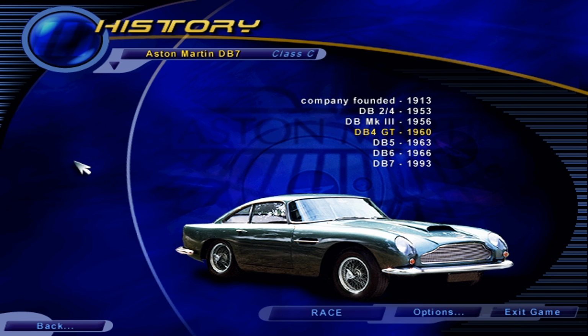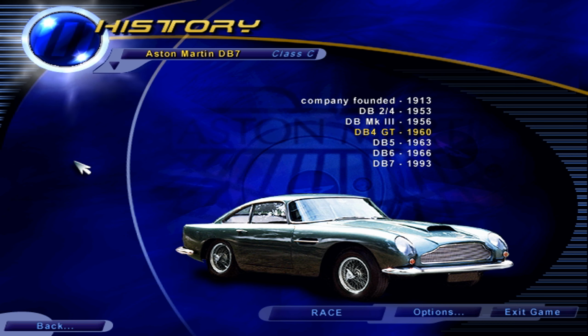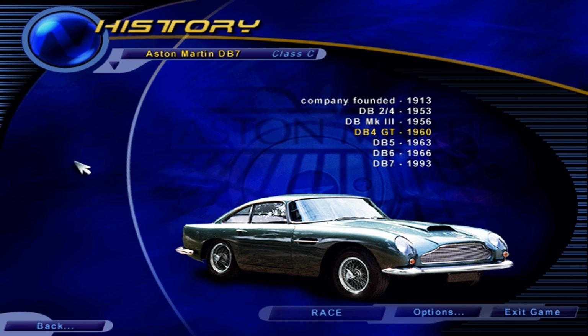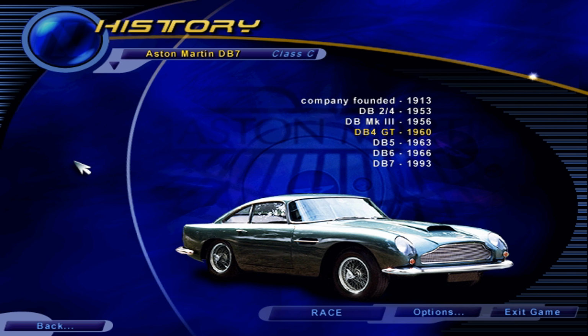Current models include the fast and prestigious DB7, available as either a coupe or a convertible, and powered by a 335 horsepower supercharged twin-cam 6-cylinder engine. Other models include the Vantage, with its stirring 550 horsepower, aided by twin superchargers.